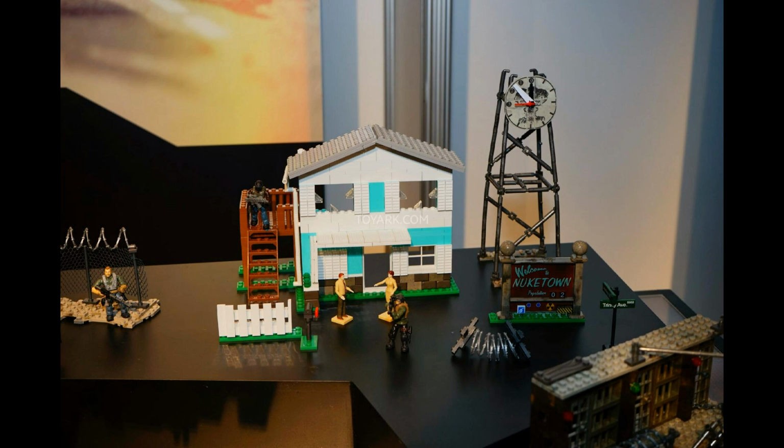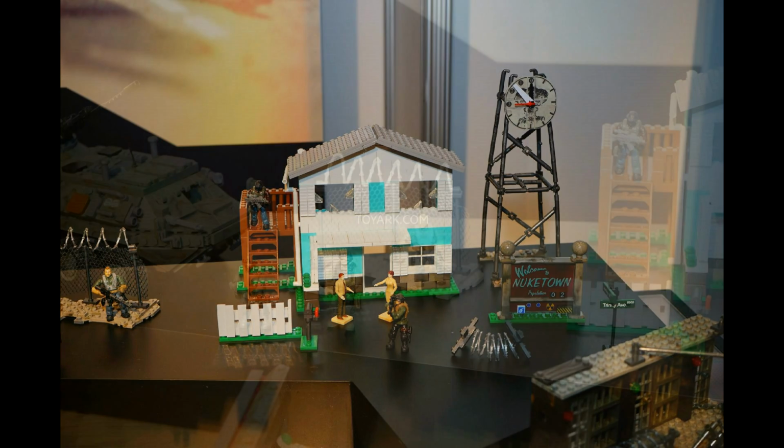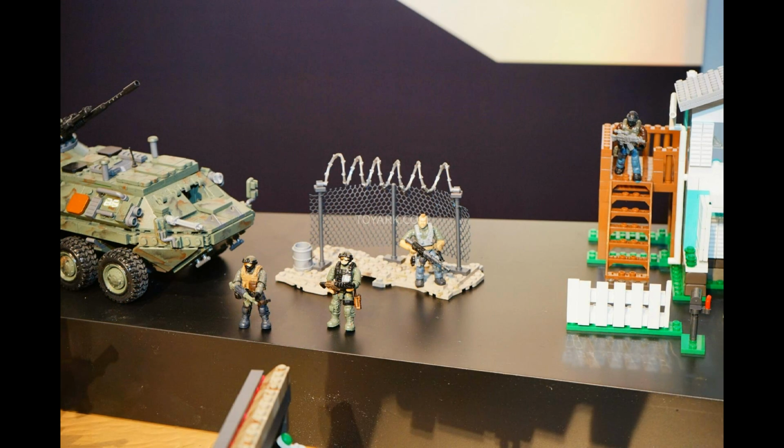Then we see the Nuketown set. This one is fairly new. It's not really that new. I'm guessing a lot of you guys also have this one. Yeah, it looks great as usual, but I won't be covering this one in this video.